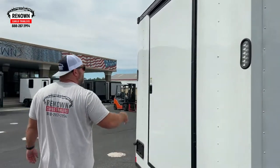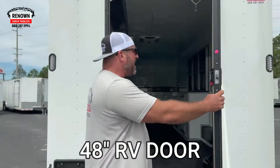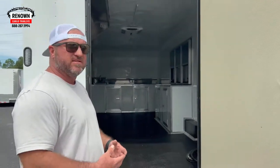we've got a 48-inch RV door on the back. What I do on a lot of my concession trailers that I stock and build, I realize that people want their wall space. So we always move the side door and we upgrade it to a 48-inch door in the rear solid wall. That gives you more space for you to put more equipment. If you want to build some prep tables, whatever you have, you've got more space because you're trying to maximize all your space in these concession trailers that you can.